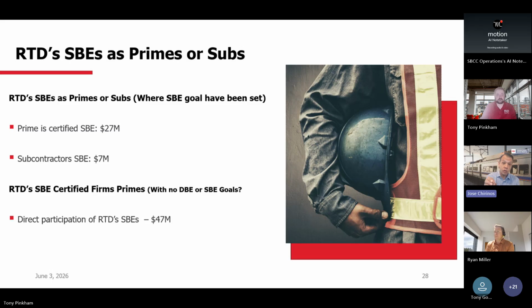So we track those numbers. And in those contracts where we do not set a goal, but the prime is an RTD SBE firm, that's also about $47 million in participation. So when you add up all those numbers, as far as participation as a prime or subcontractor with contracts with or without a goal, that right there adds up to roughly 90 plus, $91 million or something like that.